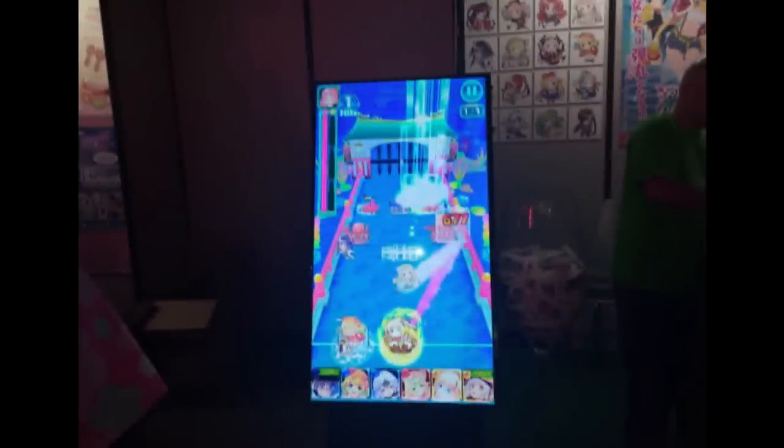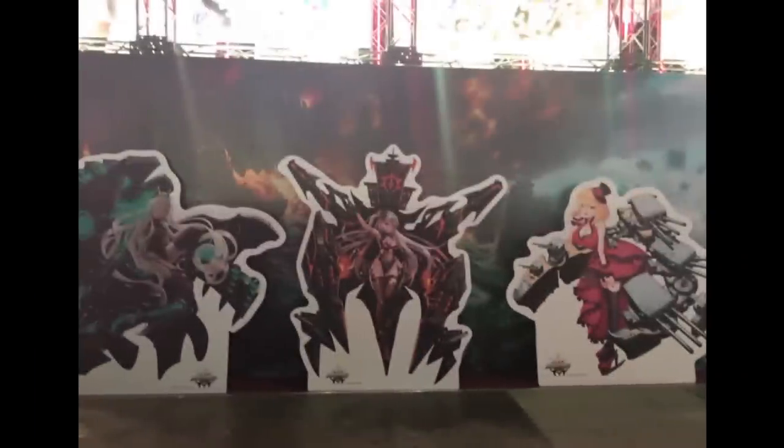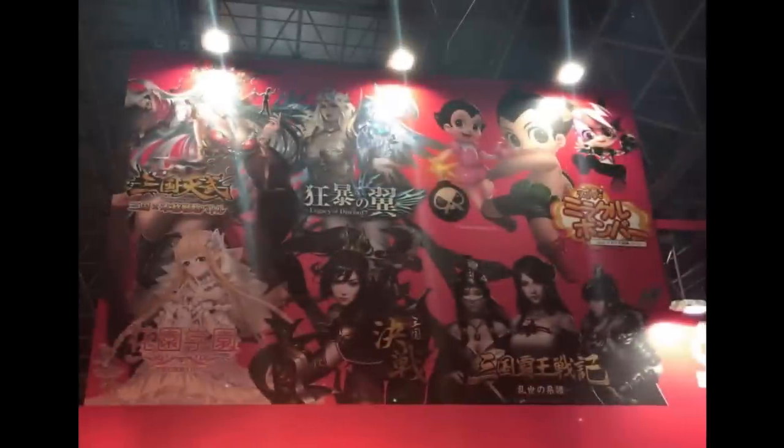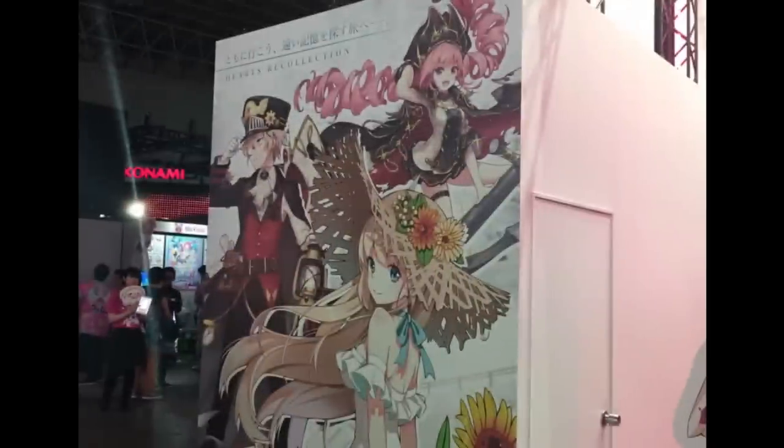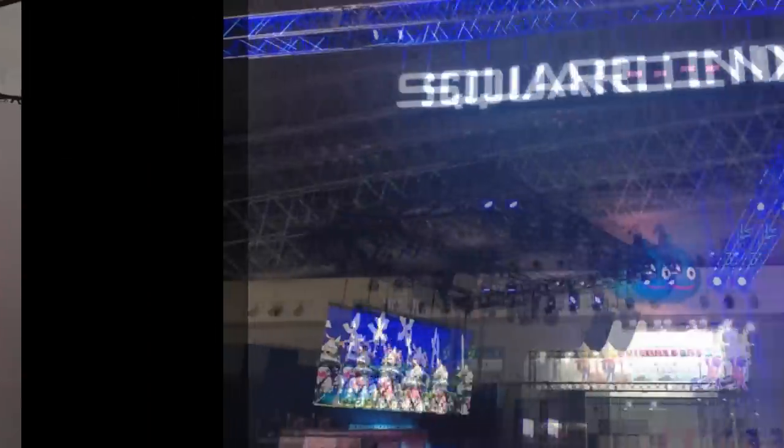Not sure what this is. Not sure what this is either. A lot of pictures I took, I just took them for the sake of taking them, because I don't recognize pretty much 80% of the games that were shown there, but maybe it'll be relevant in the future. Here's some cosplay ship girls.